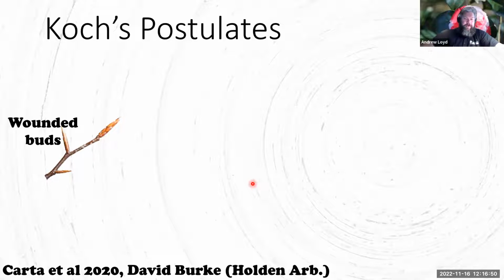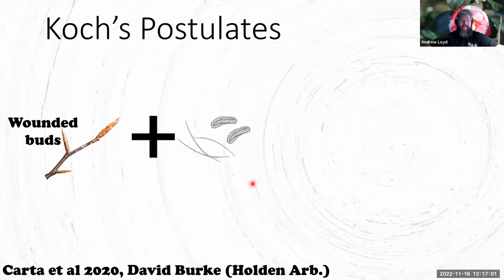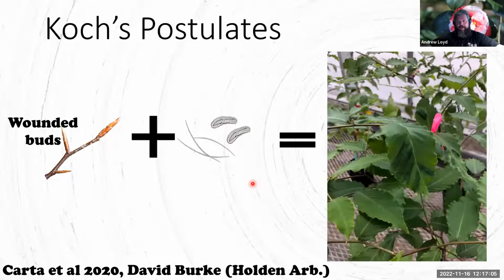So David Burke and others at the Holden Arboretum did this very thing. They extracted nematodes from symptomatic leaves. They inoculated buds with eggs and juveniles and adults of this nematode. And then lo and behold, they got the same symptoms developing on those leaves that came out of the bud. So it's pretty well determined that this nematode is the causal agent.